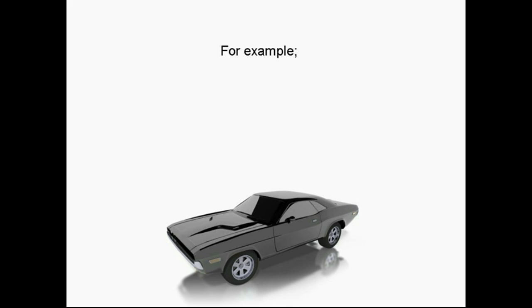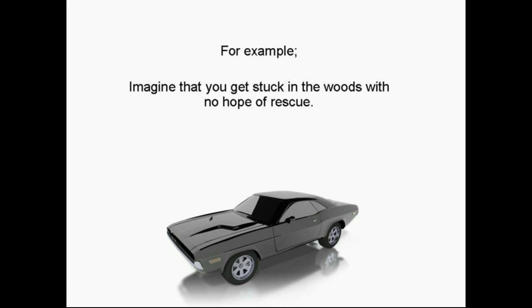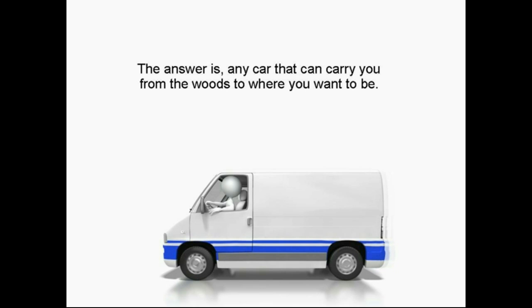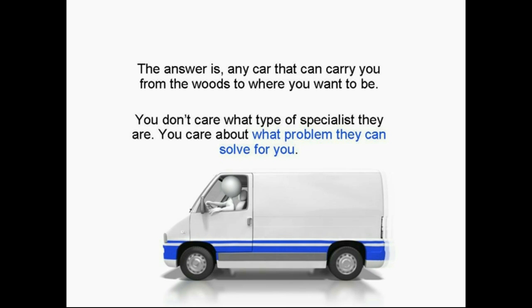For example, imagine that you get stuck in the woods with no hope of rescue. If somebody happens by to rescue you, what type of car do you want them to be driving? The answer is, or really the answer should be, any car that can carry you from the woods to where you want to be. You don't care what type of specialist they are. You care about what problem they can solve for you.